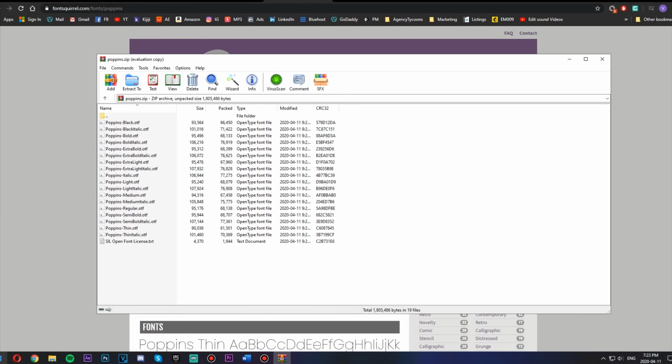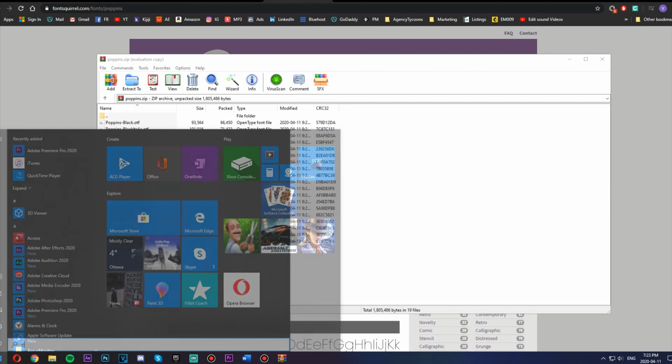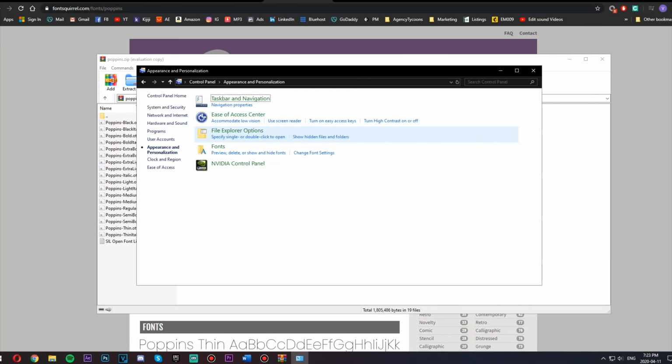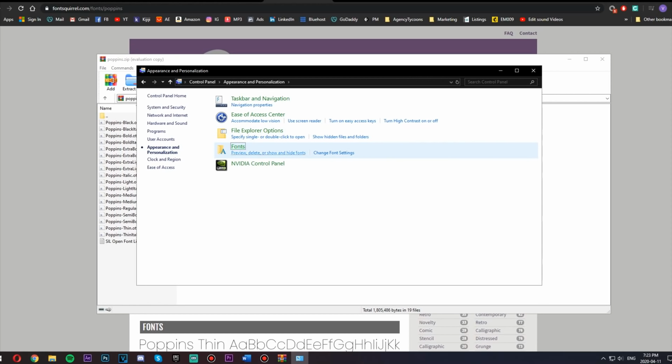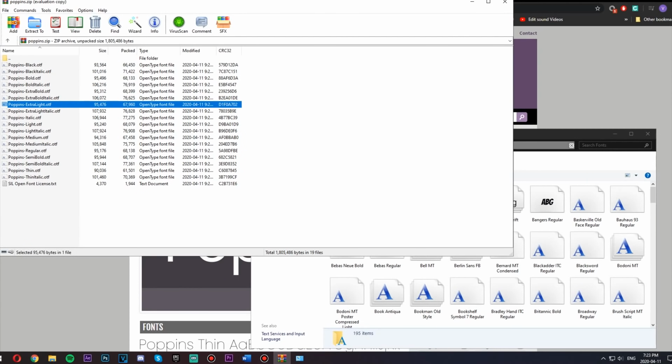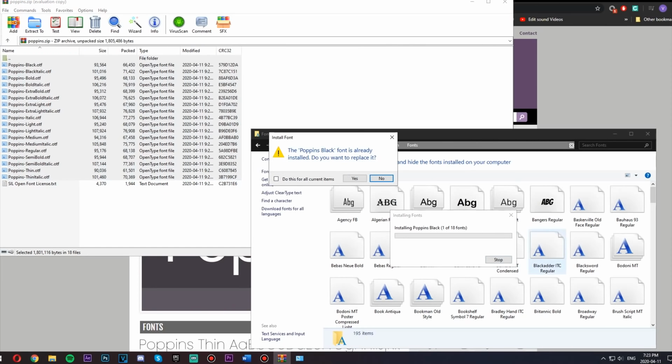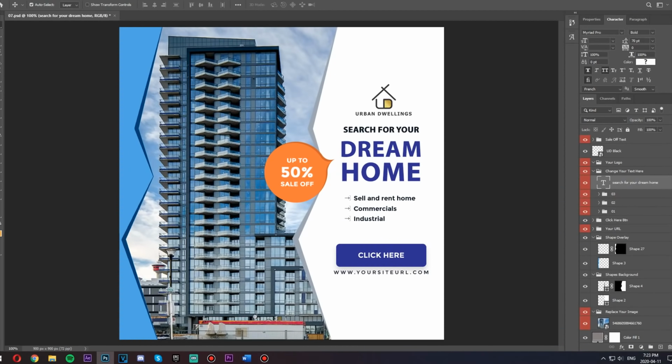So now that you have this, you're going to want to search control panel. Once you're here, you're going to want to go appearance and then fonts. Now that we have the fonts folder open, you're just going to select all of these minus this text license and then drag them all into the fonts folder. As you can see, I already have them, so I'm not going to do it, but this is the simple way to do it.